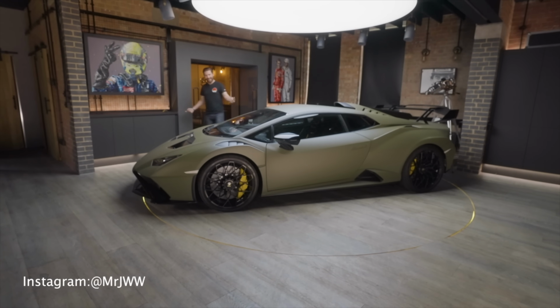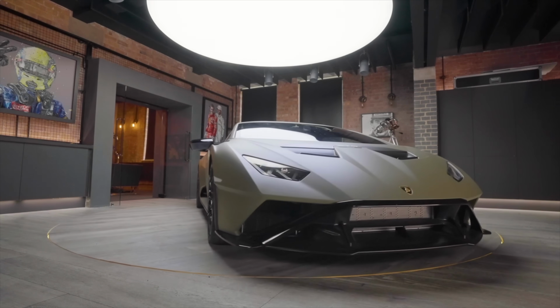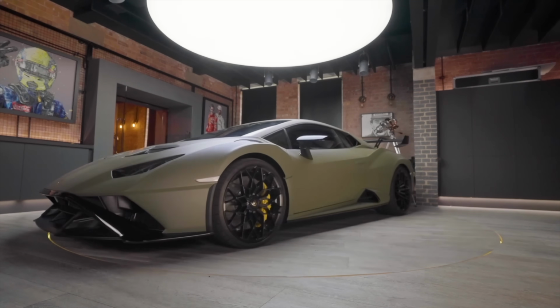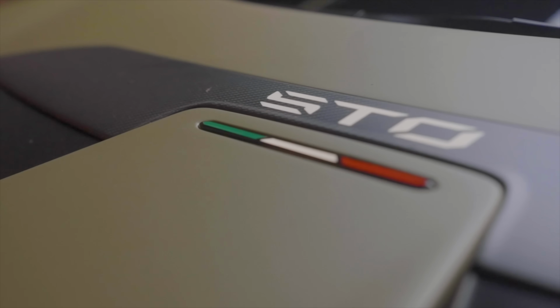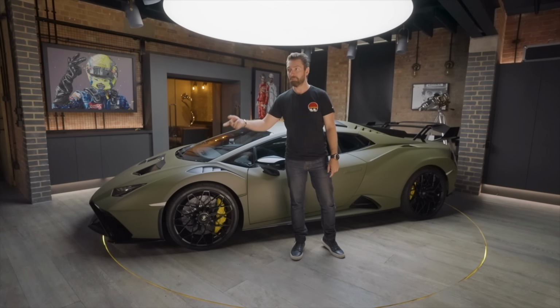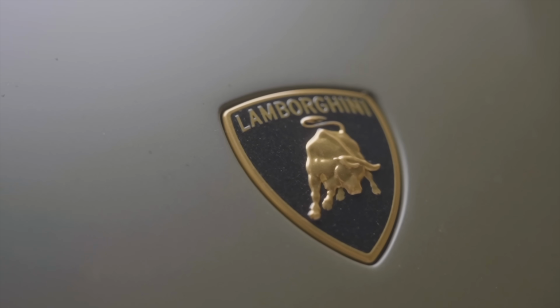Welcome back to the bunker, and welcome to an incredibly special car that I didn't think we would have here so early, the Lamborghini Huracan STO. And I know what you're thinking, what on earth does STO stand for? That's Super Trofeo Omologato, which is Italian for race car for the road, which is pretty much what Lamborghini are telling us this thing is.